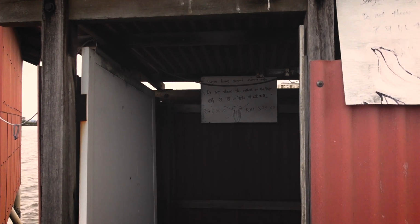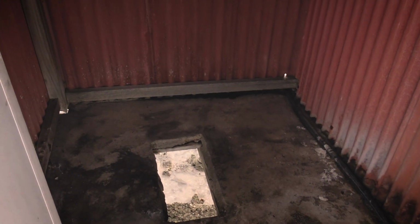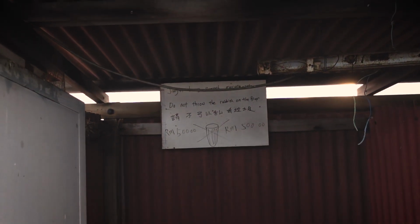And we just found the toilet here. It's just a hole in the floor. And if you litter this, it's a 500 ringgit fine.